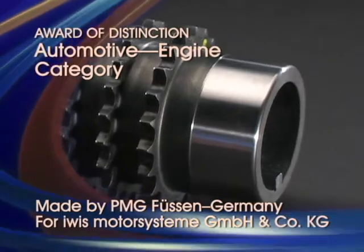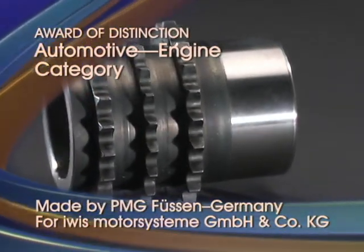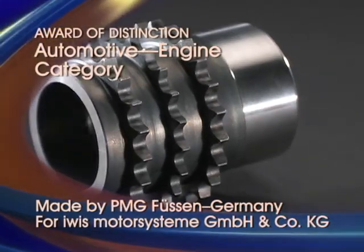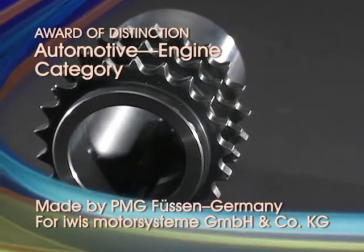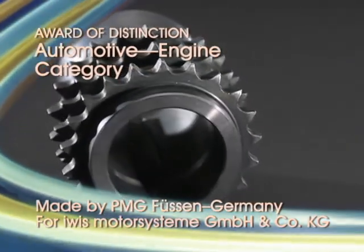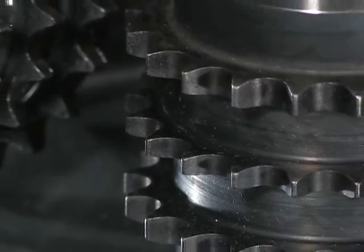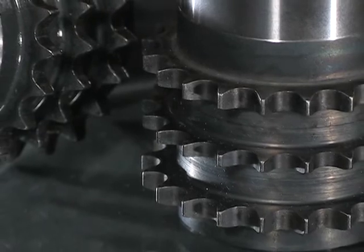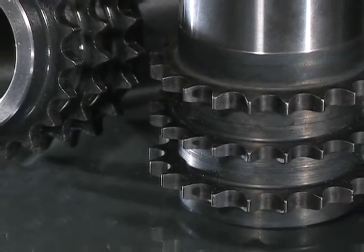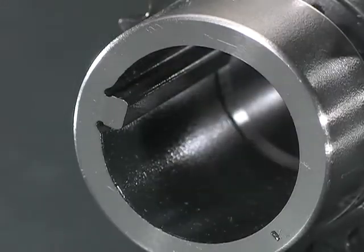PMG Fusen Germany has won the Award of Distinction in the Automotive Engine category for a complex PM steel crankshaft sprocket used in a V6 engine. Made for EVIS Motorsystem GmbH & Company KG in Germany, the multi-level part has a density of 7.0 grams per cubic centimeter, yield strength of 45,000 psi, and tensile strength of 54,000 psi.